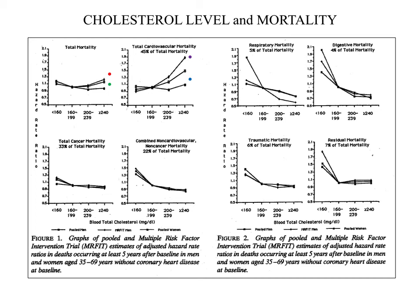But if we look at non-cardiovascular mortality, basically, the greater your cholesterol, the better you do. The lower your cholesterol, the more likely you are to die. So hyperlipidemia does increase cardiovascular mortality, particularly in men, less so in women, and overall mortality to some degree in men, but hyperlipidemia also seems to be protective against non-cardiovascular mortality. Conversely, low cholesterol is associated with an increased risk of non-cardiovascular mortality.